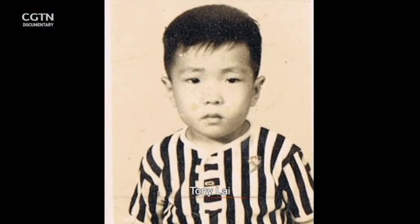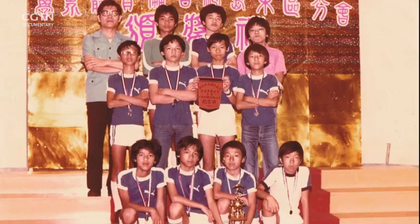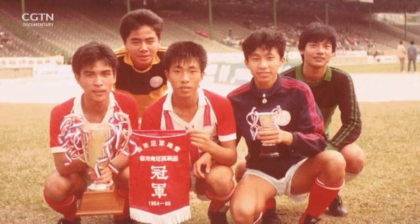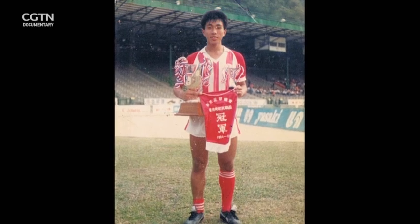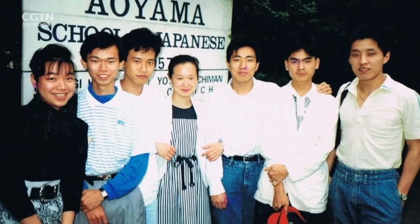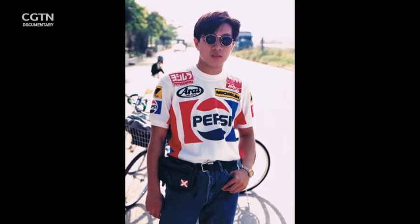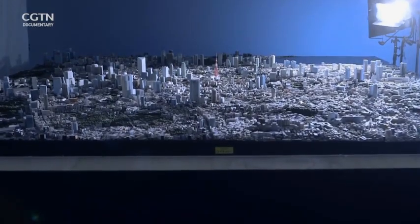Tony Lai was born into an ordinary Hong Kong family in 1966. As a teenager, he was a member of the territory's youth football team. Until 1990, he studied design in Tokyo. Then he returned home to become an architectural modeler, specializing in making models of commercial buildings.